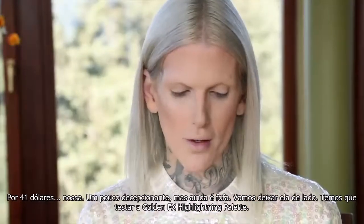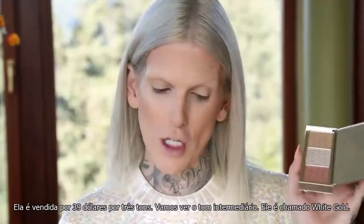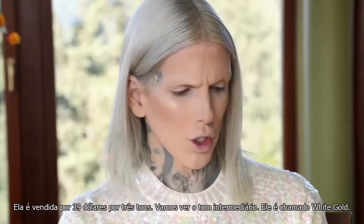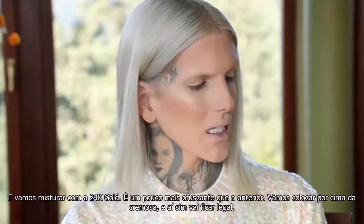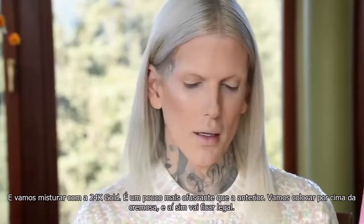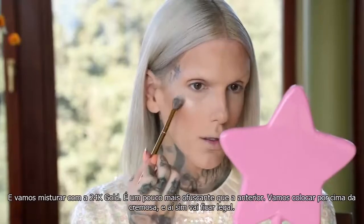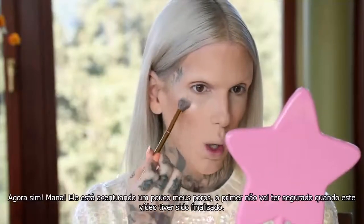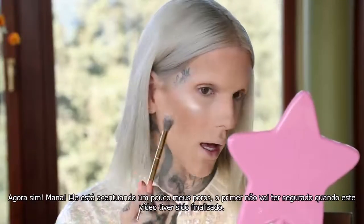Now we'll put her over here. We have to try the Cover FX Gold Bar Highlighting Palette. Now this does retail for $39 for 3 shades. Now let's go in with the middle shade here. It is called White Gold, and then we'll do a little mix of 24 Karat Gold. Let's hope it's a little more blinding than this. And we're just gonna put it right over the cream, so it probably is going to look nice. Ooh, there we go. Honey, yes.